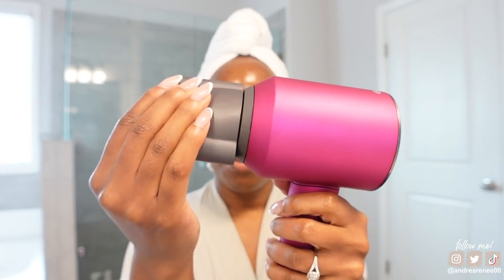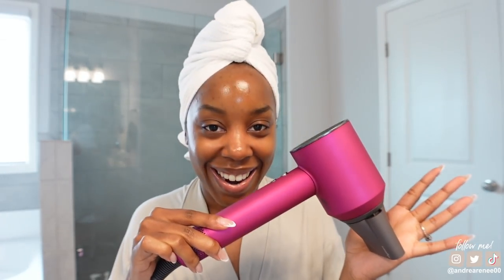And the one that they have now actually comes with a box that you can store it in. I didn't get that the first time. This came with a brush. It came with a comb. Yeah, just a brush and a comb. And then obviously this right here, which is magnetic. You just pop it on and off. And they have other little heads to use with your Dyson hair dryer. But the one that they brought back this year, I think it only comes with the box to store it in. So either way, put this in your cart because it is a pink Dyson hair dryer.